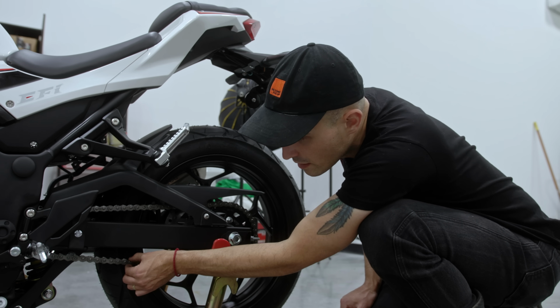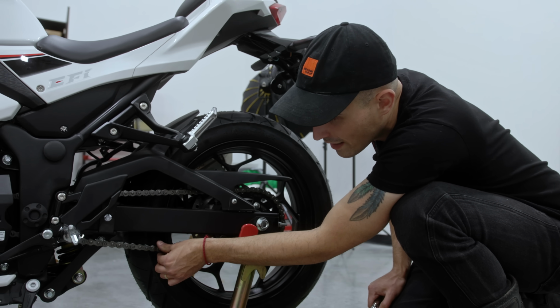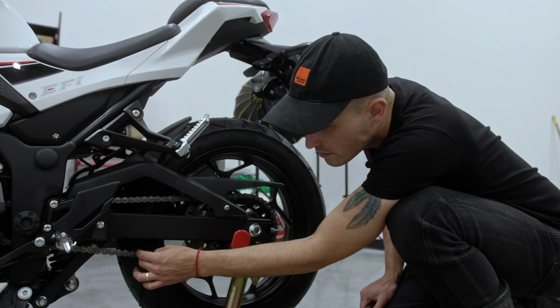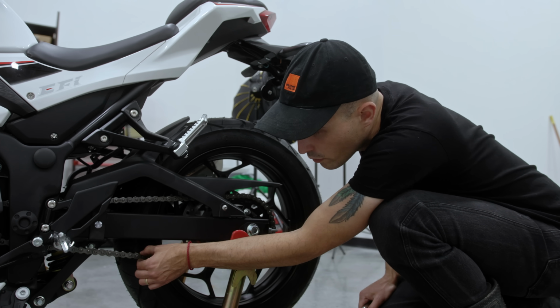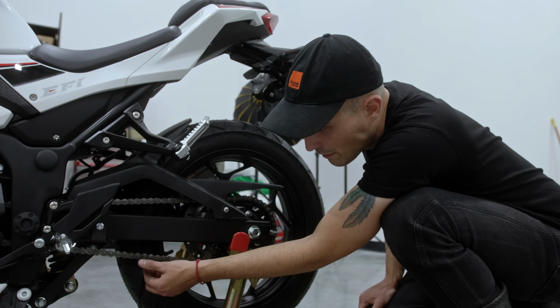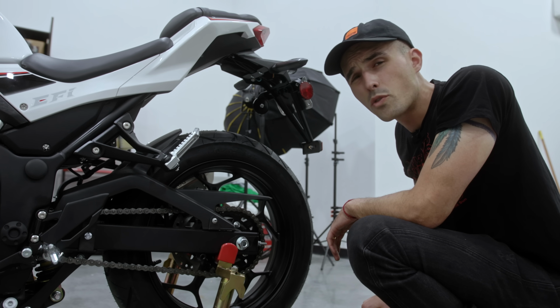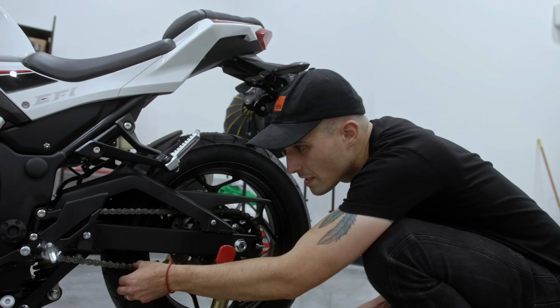As you can tell, this motorcycle is drum tight. This is like a guitar string. You need to see at least, you know, 10 to 15 millimeters of travel here. And we have like five, you know? I think on the KTM RC390, it's 20 mil of travel. I don't know what it is for this bike, but this is just way too tight.